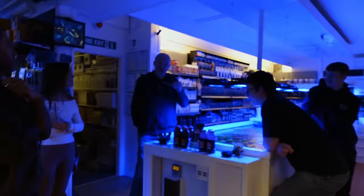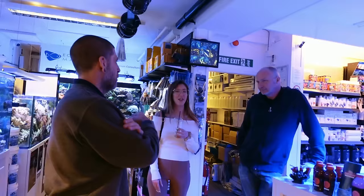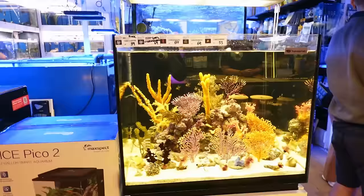We call her Lizard Lady because she's into tegus and snakes and everything that is cold-blooded. This is why we give her the name Lizard Lady. Paul, walk me through this tank. What is going on in here?